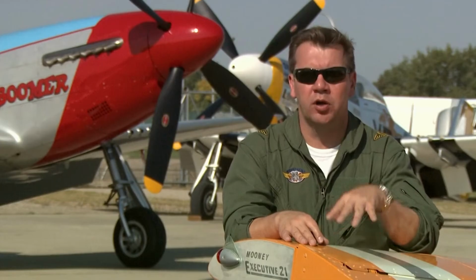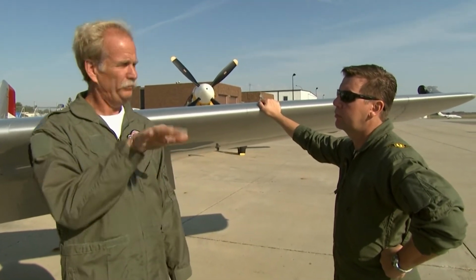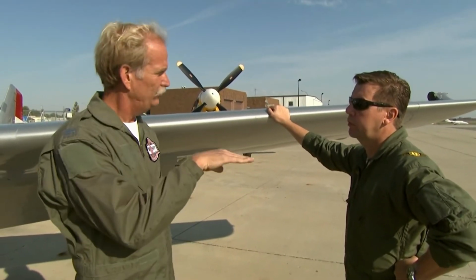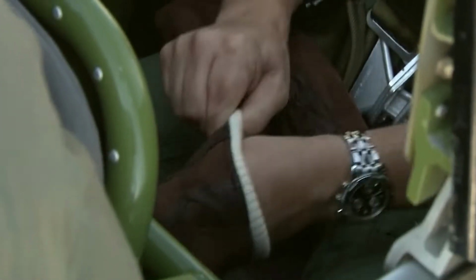In this flight, we're going to go do some acro. We're going to throw the airplane around a little bit. Don't get in a hurry. If you put the stick ahead real fast, it's going to put the tail up and it's going to give you that swing to the left. Even for our veteran test pilot, this could be a handful.